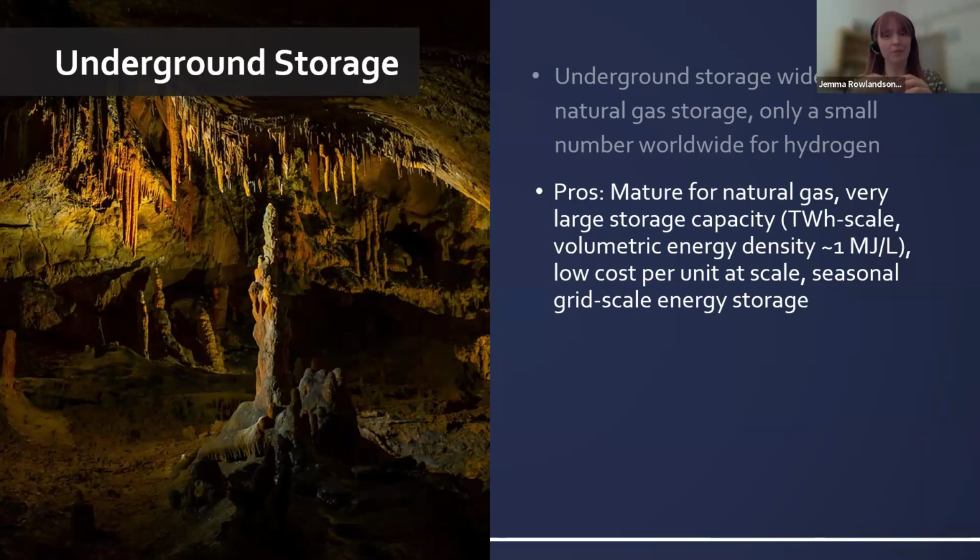Volumetric energy density is lower, but when you're storing at such scale, it doesn't really matter so much. You potentially get a very low unit cost at scale, and a really interesting use case is seasonal grid-scale storage of renewable energy. The idea being that in periods of high production of renewable energy, so in the summer when it's very windy, you can take your excess renewables, use them to produce hydrogen, and then store that hydrogen underground. And then when you need it, in the winter when you have high demand, you can remove that hydrogen and pull it back into the system and use it to grid balance, which is interesting.